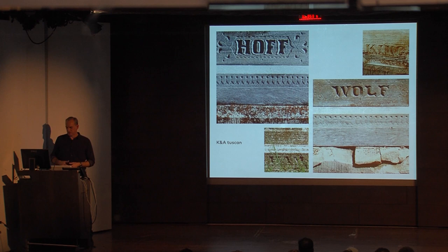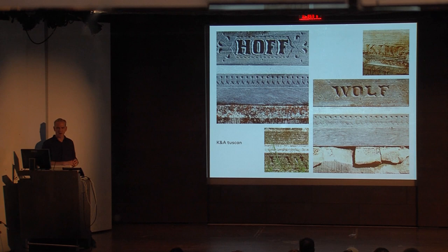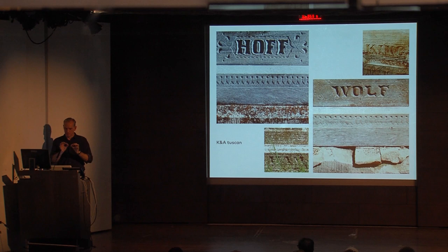Then there's a style I call Kimmerle Adams Tuscan, which was a little bit more rare. This was usually large at the bottom of a stone, and it's the family name. And it's a lot like that K&A sans, that other rimmed letter, but with Tuscan ends, broken ends on the letters, and often surrounded by delicate boxes of ornament.